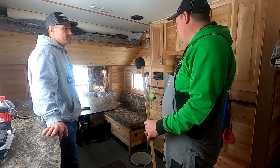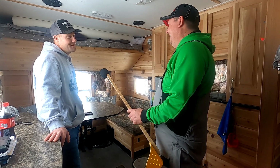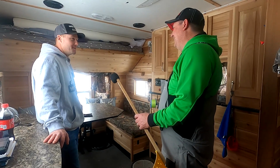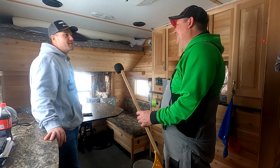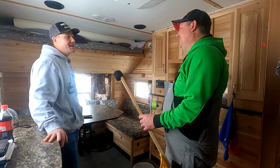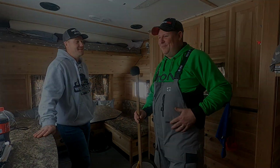So you said you were catching fish. What's the secret bait? Well, it's a white glow demon with a red hook, and I don't know. I've been getting minnows from the neighbor over there, because I left my wallet at my friend's house. Oh no. Well, luckily they found it and brought it up to me, so I didn't buy any bait. So I've been scavenging bait. Hey, you're catching fish, though. That's all that matters, right?